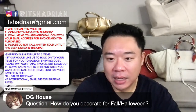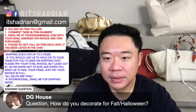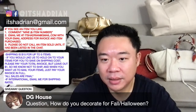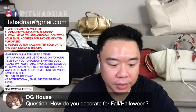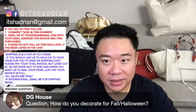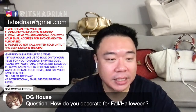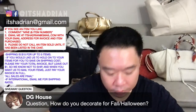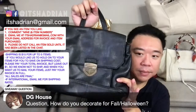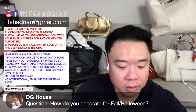So this is our black leap-skinned backpack with antique brass hardware. And we're going to do this guy. This one is in pretty much like-new condition. So this one's going to be $65. And that's going to be item number 16, our black leap-skinned leather backpack. She's gorgeous. There you go. Let's put it right here next to our Celine.